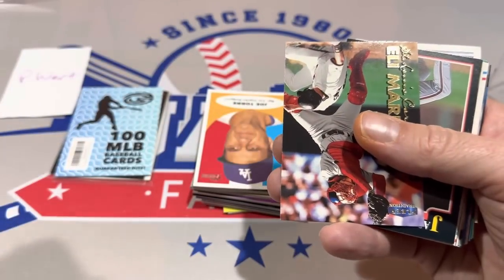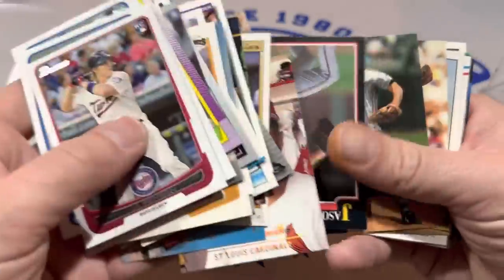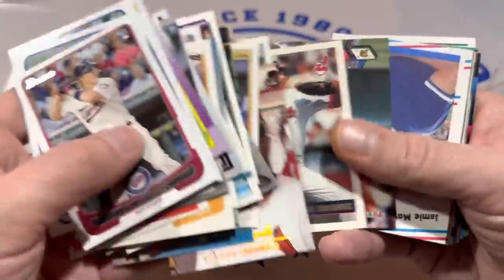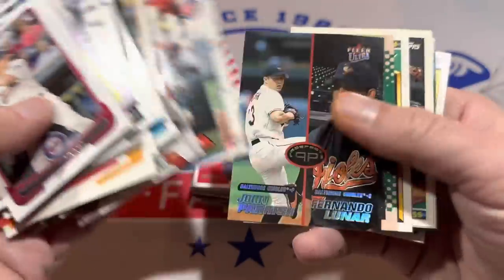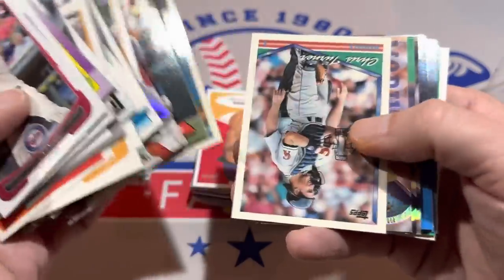They really upped the ante there. And what was that, 94 Studio? 91 Studio is pretty abysmal. Everyone just looks kind of silly sitting there, and kind of black and white. Marquis Grissom, he was a big name in the hobby back when he first broke into the league around 89 or so. There's Jamie Moyer's second-year card. Not a lot of 88 Fleer in this run.